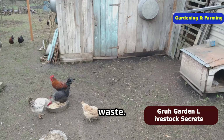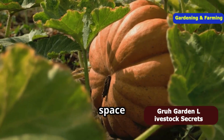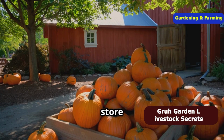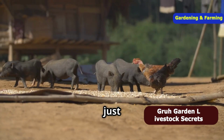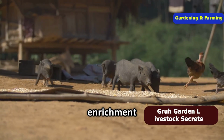Nothing goes to waste. Give them a sunny spot and let the vines sprawl or climb a fence if space is tight. Harvesting is a fall highlight. Gather the pumpkins, cure them in the sun for 2 weeks, and store in a cool, dry place. Curing hardens the skin, letting you store them for months. Throughout winter, just split one open and toss it to your animals. It's nutritious feed and enrichment in one.